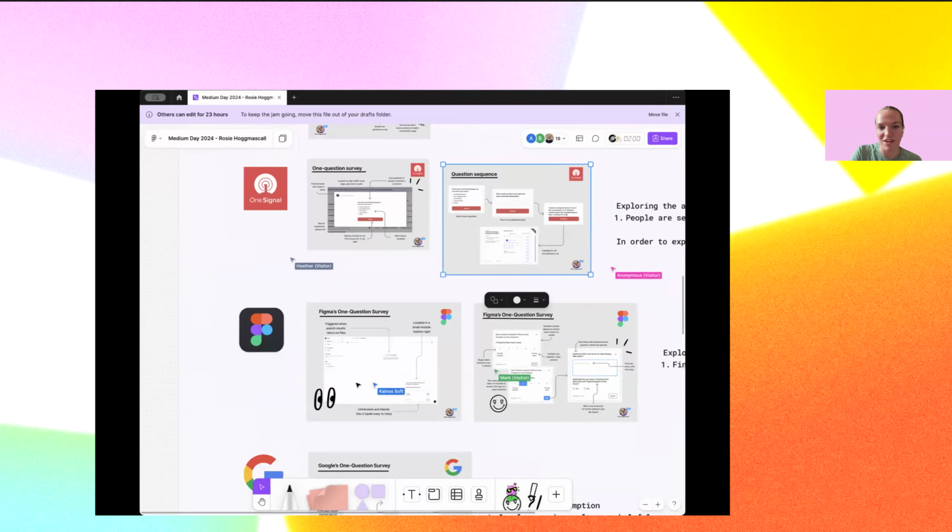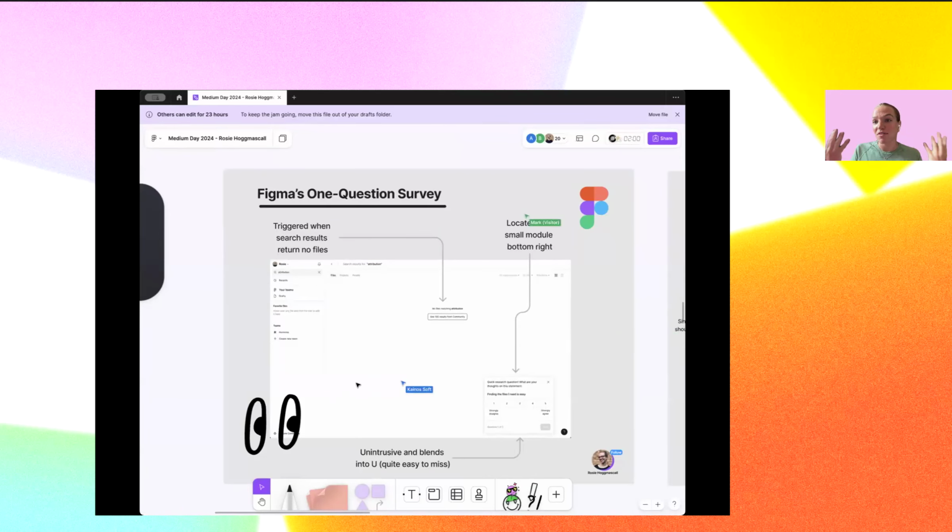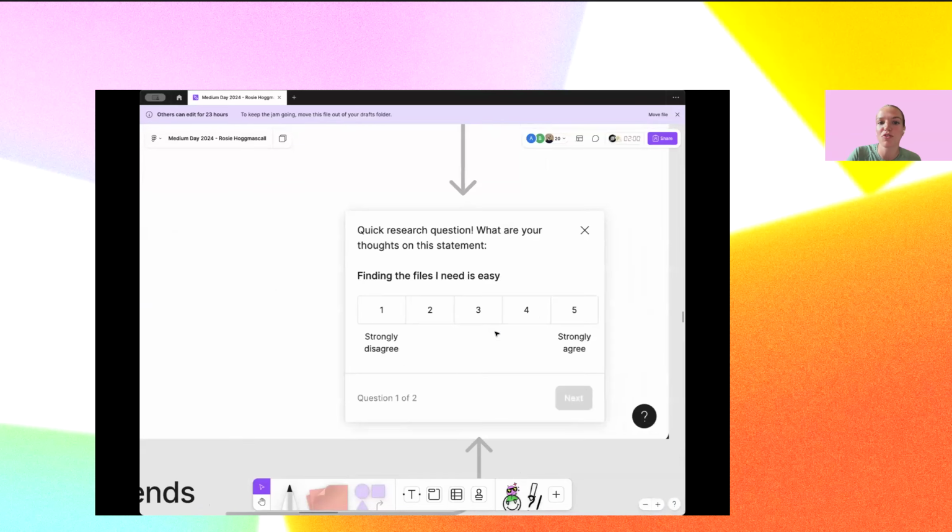Figma, one of my favorite examples on this board. Their one question survey. Okay, I was in Figma. I was typing in search. I was trying to find a file. And I typed attribution because I knew that I'd done some sort of attribution work before and I couldn't find anything. And as soon as I couldn't find anything, I got this little question here, quick research question. What are your thoughts on this statement? Finding the files I need is easy. Strongly disagree to strongly agree, 1 to 5.